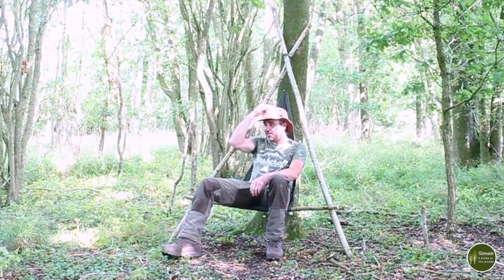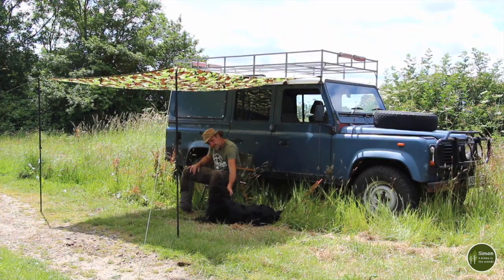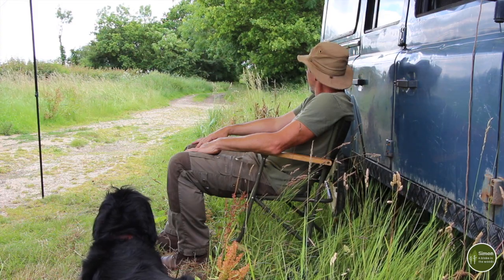So that probably doesn't get used as much as it used to, especially not since I've got this chair, because I don't need to cut anything for this. I just need to hang it up like I do my hammock. If I'm car camping, where obviously weight is not an issue at all, and space isn't an issue, I have some folding chairs which just fold out, and they're quite comfortable for sitting around camp.